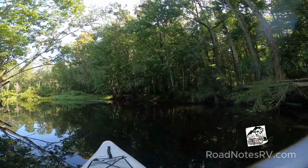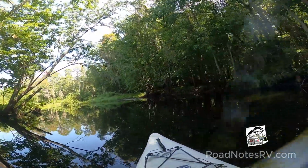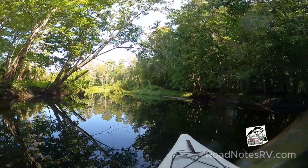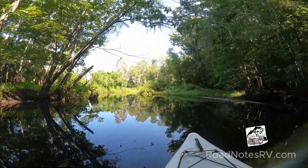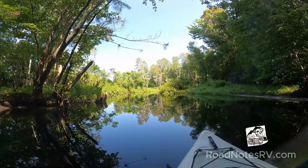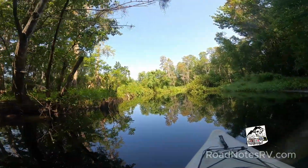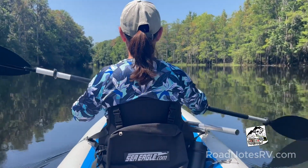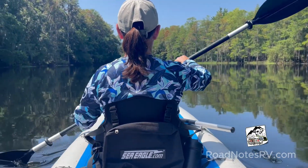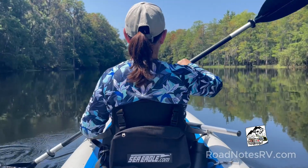I didn't see any signs, but it is more shallow here. Not too bad. Yeah, there's a trail right there, trail sign. So it was just the tree that fell. It's just something that maybe they haven't cleared yet. She's giving it a try now. She's doing good.